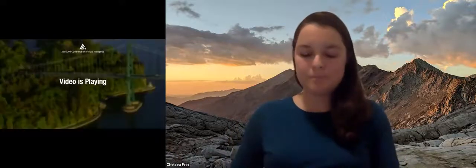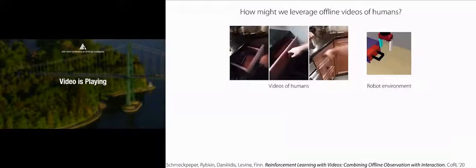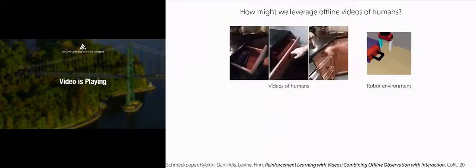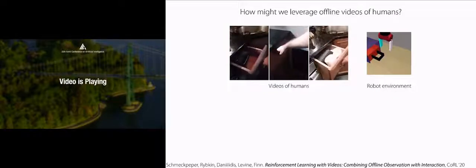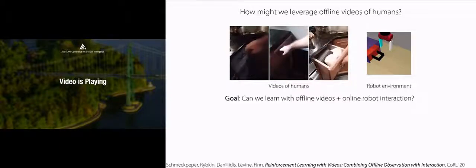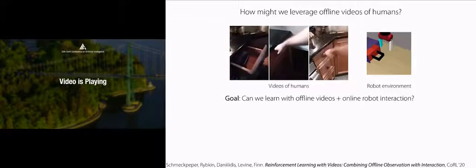So in particular, the problem setting that we're going to look at is, we're going to assume that we have videos of humans, maybe like 100 or a couple hundred videos of humans, and we want a robot to be able to perform the same sort of task, but in a different environment. And of course, the robot looks different from what the human looks like and has different degrees of freedom. So we want to be able to learn from these offline videos as well as online robot interaction.